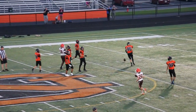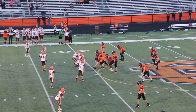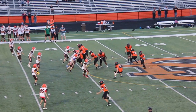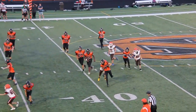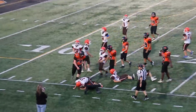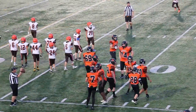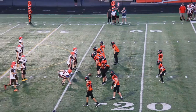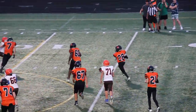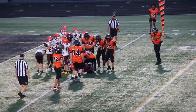Oh, they were targeting 58. Pass attempt number 58 falls incomplete. All right, Eagles take over. Turnover on downs. 4:17 left in the game. Nice game. All right, first down and 10 for the Eagles. Sam Brown on the first down carry for the Eagles.